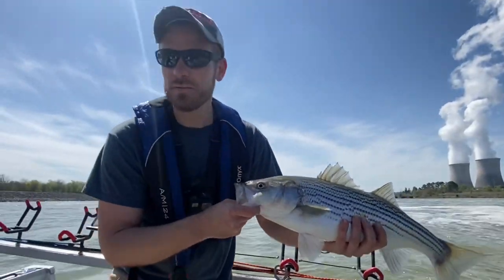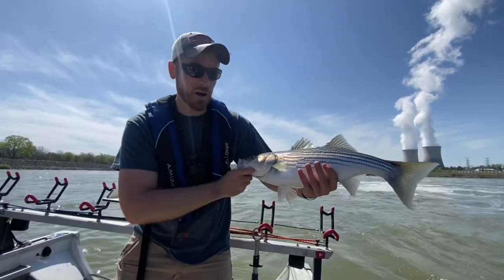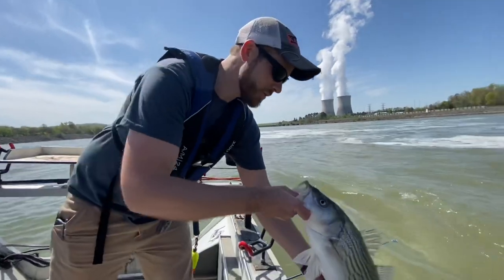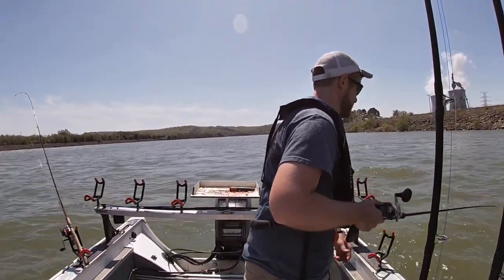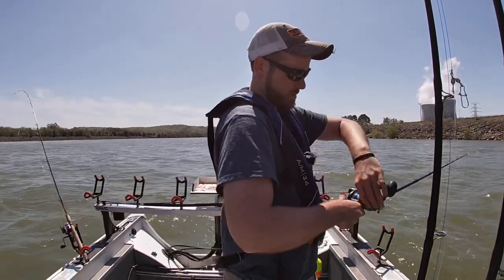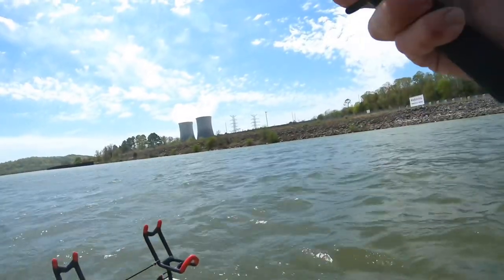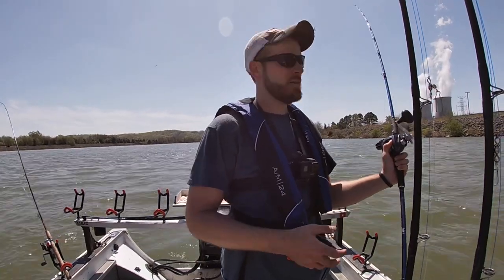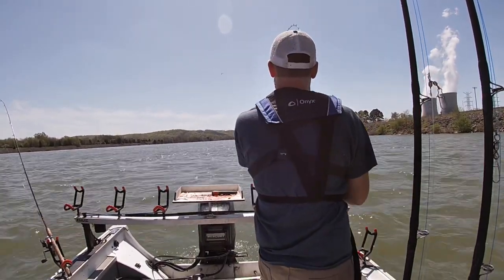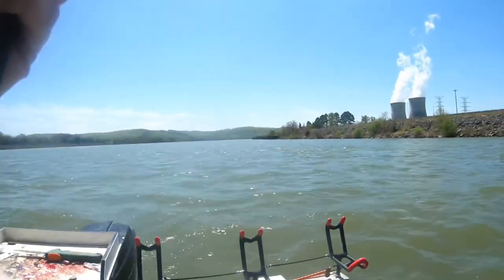Nice little striper, caught on the cuts. Good day. Not what we're after, but I'll take these all day long. We're gonna hurry up and get him back because these things don't last long out of the water. Get the net for me, Dad.